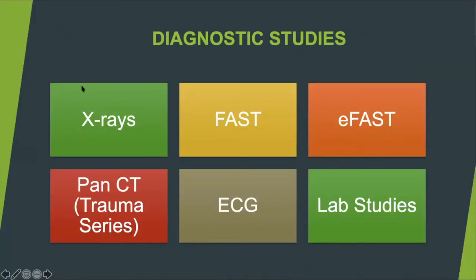So diagnostic tests, obviously x-rays, we've talked about the different findings. FAST scan for those that are qualified to do it. Essentially, these patients are going to need a pan-CT. Are you going to delay the pan-CT to do a FAST? No, because if they're unstable, they're going to need a pan-CT, but you need to stabilize them prior. So if you've got 10 people around the patient, one person is qualified, great, do your FAST.